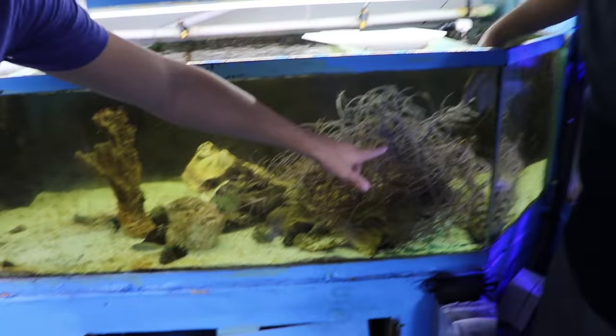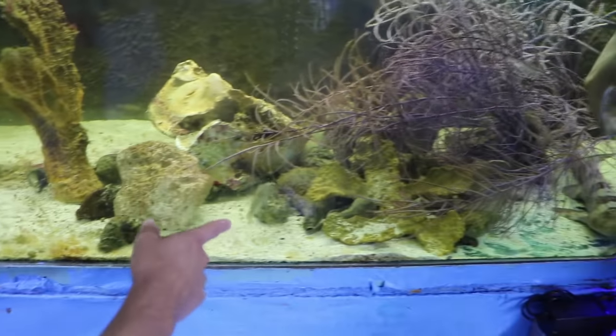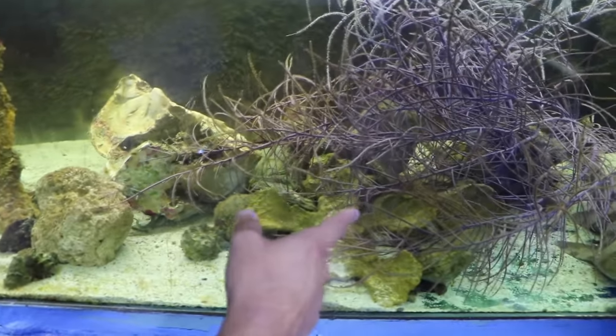Oh, this is such a cool coral tank, guys. Look, it has living coral and stuff like that. And look at the little fish right there. Oh, he's so cute. That's the only fish in here. Oh, he's not the only fish. No, I don't see any.